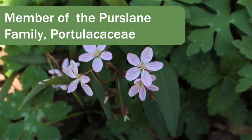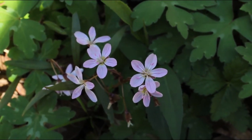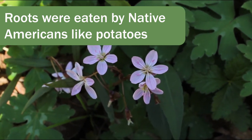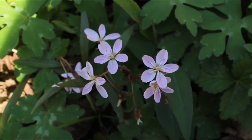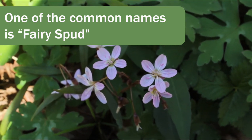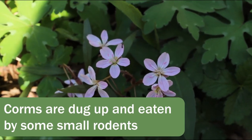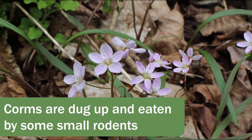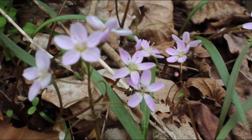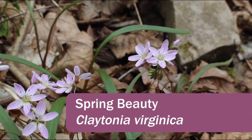The next species we're looking at is a member of the purslane family. Traditionally, the roots of this plant were eaten by Native Americans like potatoes. This gave it the common name fairy spud. The corms of this species are dug up and eaten by some small rodents, including the white-footed mouse and the eastern chipmunk. This flower is the spring beauty, Claytonia virginica.